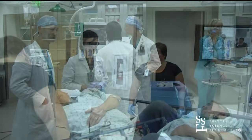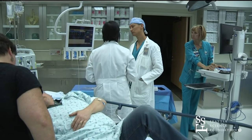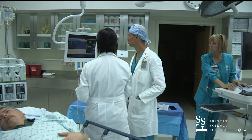All right, let's go look at his imaging. Yes. All right, so what do you think? I think we should go. I agree. This is definitely disabling, and he's young.